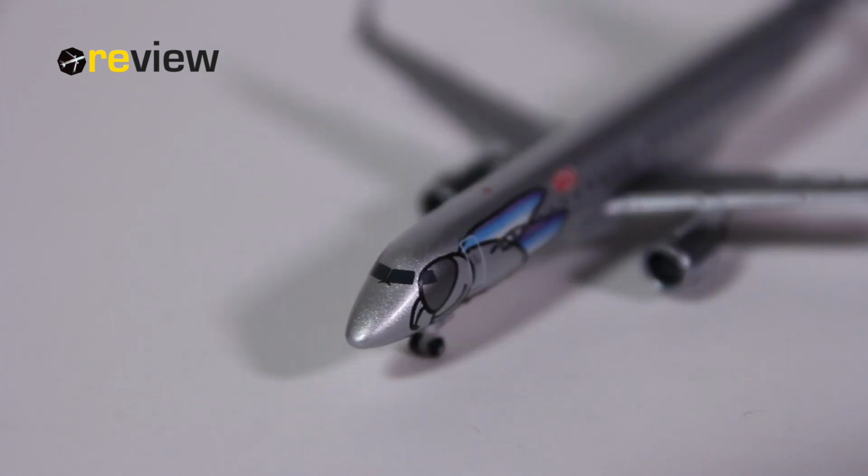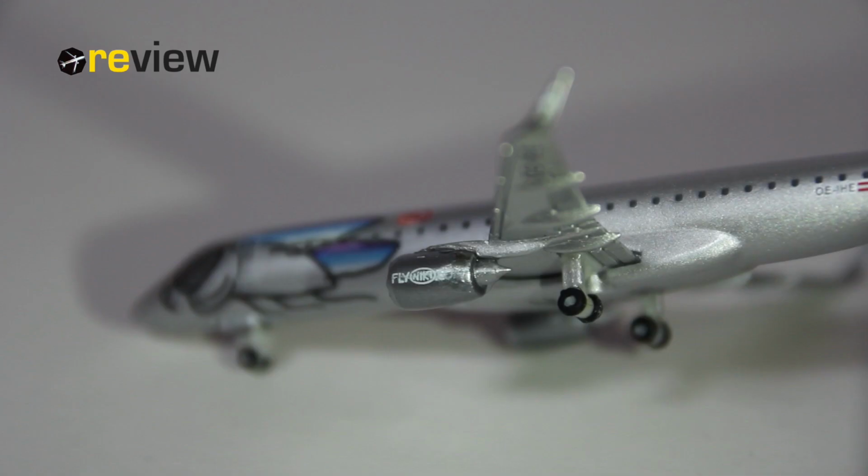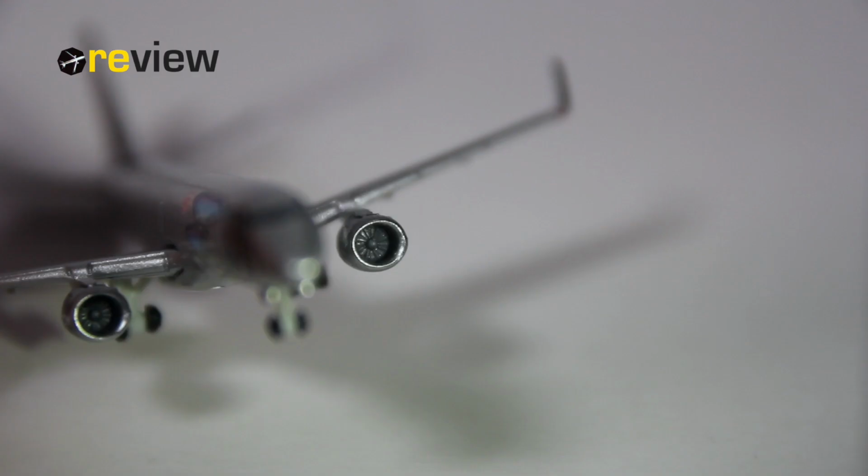If we look here at the cockpit section, we have the cockpit windows and the window wipers printed on, and that's about it. The engine nacelles have then been given the same grey metallic look as most of the fuselage, but they do carry the flyniki.com web address, the former web address of the airline, and we have the nice silver leading edge. From the backside, I think that does also look rather decent, and of course if we look into the engines from the front, we can then also very nicely see the engine fan blades.